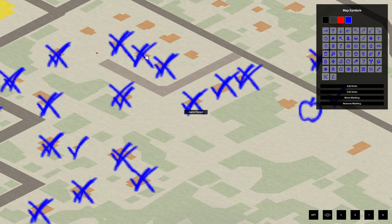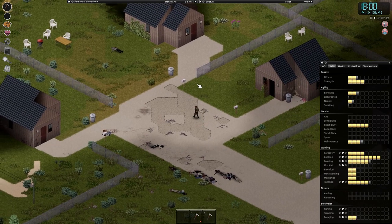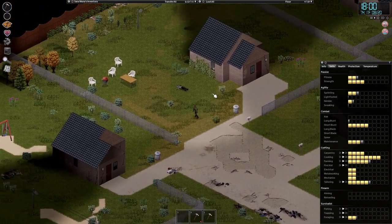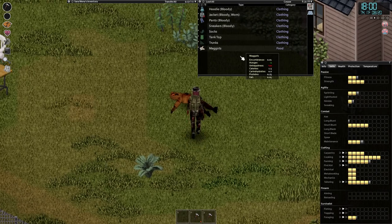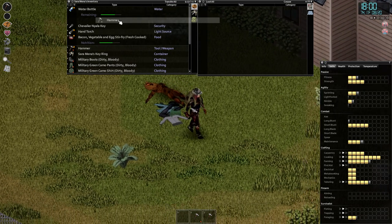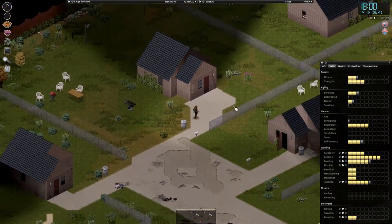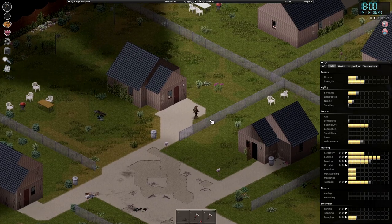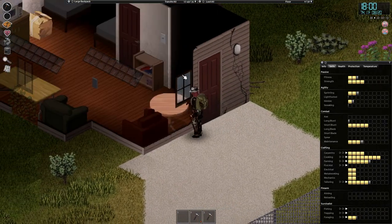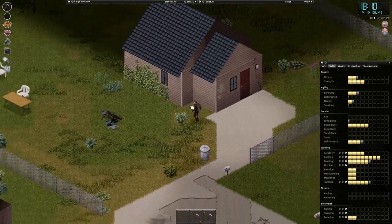Maybe we'll find one of those level 2 skill books here. Or maybe an alarm system. Oh, somebody has decided, so there shouldn't be an alarm system then. I've got this car key here. Oh, he's just here, right there at the door.